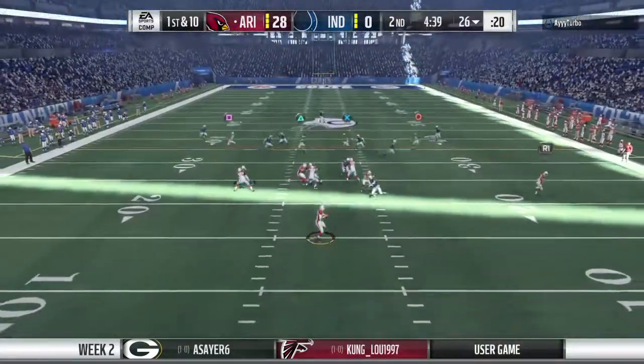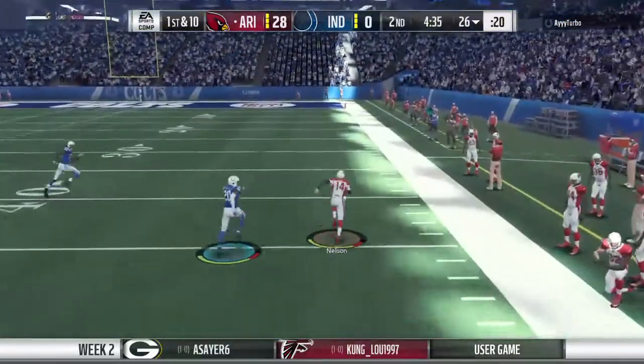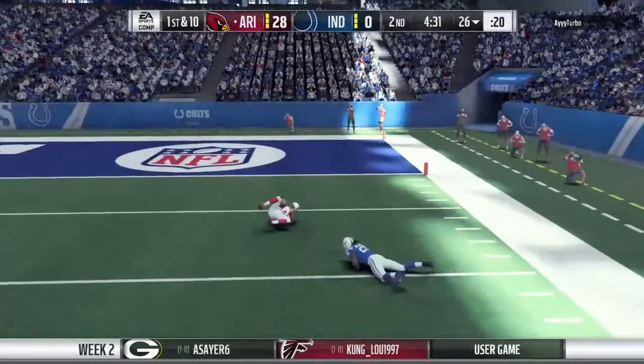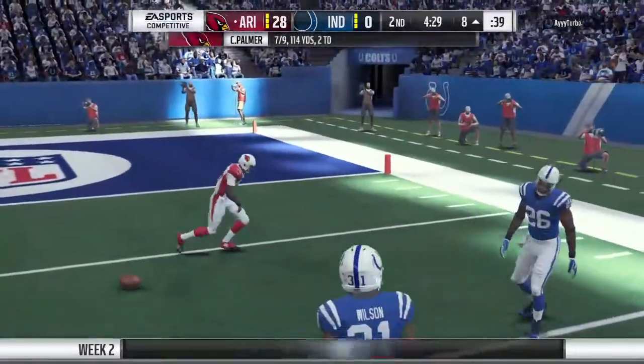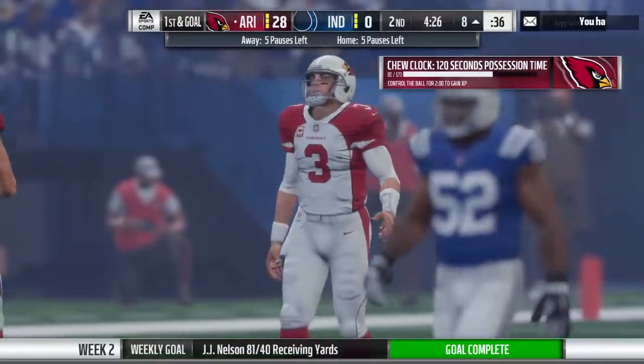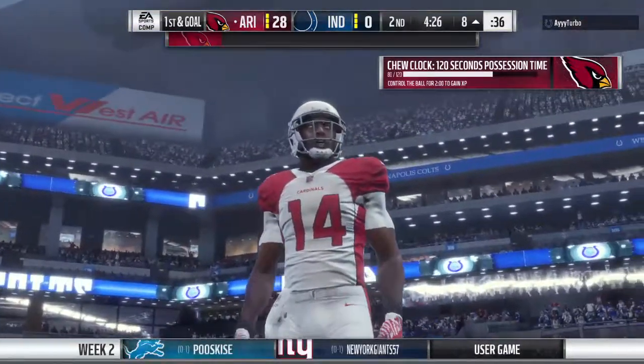Now Palmer on first down. And Nelson's got it here right side. And he'll be taken down deep into Indianapolis territory. A big play there on the catch and run. 66 yards.